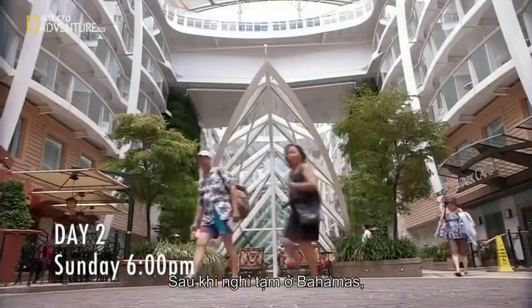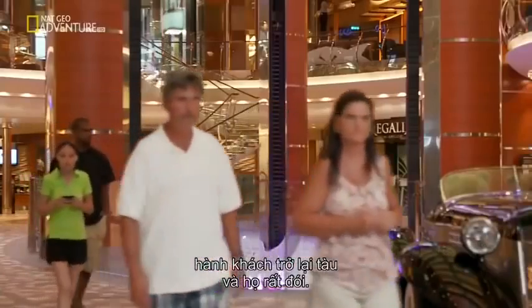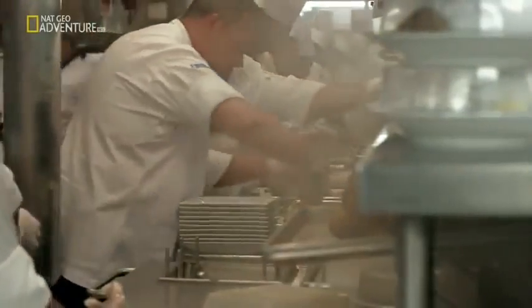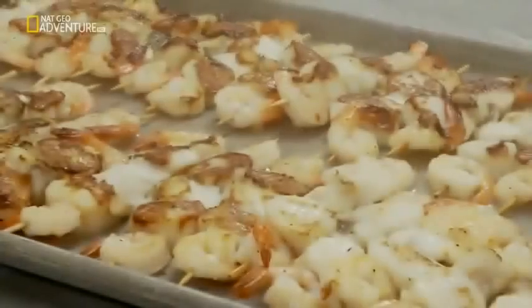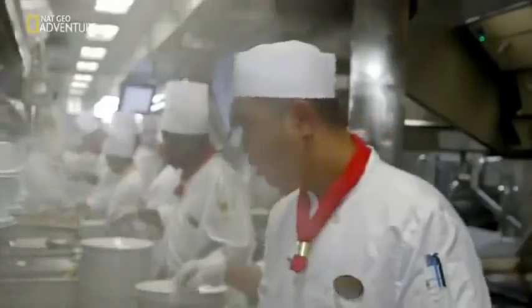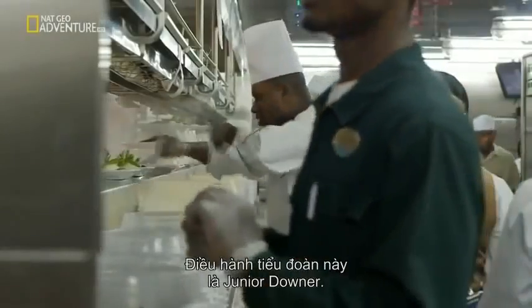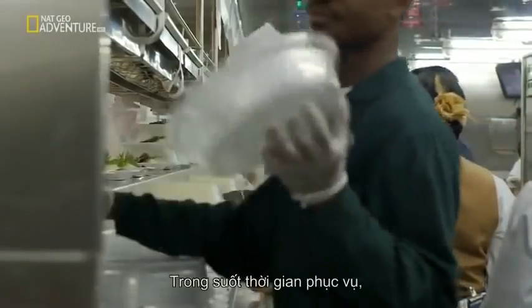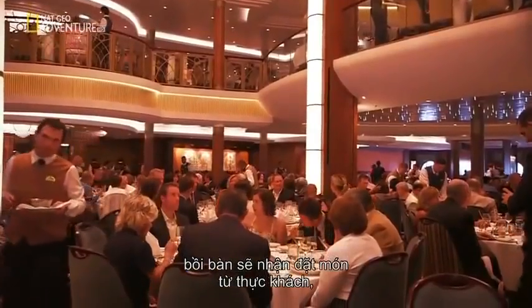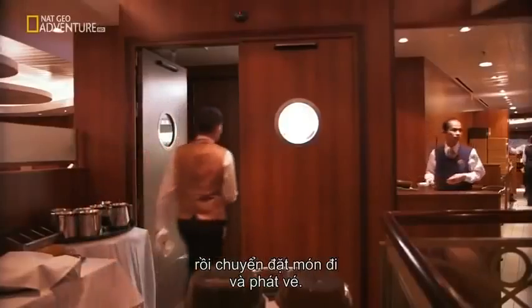After their short stop in the Bahamas, passengers are back. And they're hungry. It's time for that fish to fry. Head of this galley battalion, executive sous chef Junior Downer. What happens here during the service period? The waiter will take an order from the guest or the customer, and once the waiter takes that order, he creates a ticket.